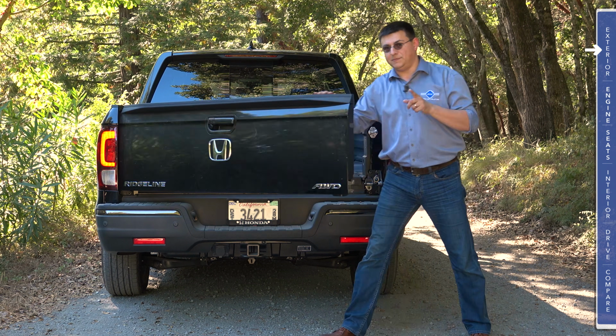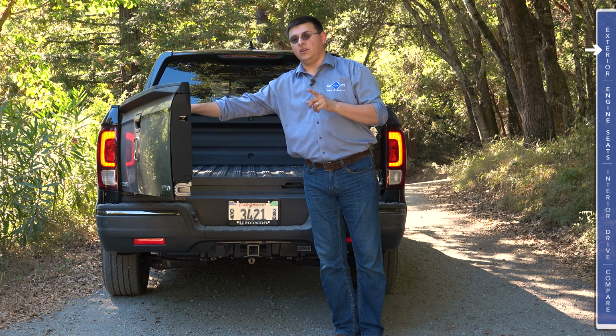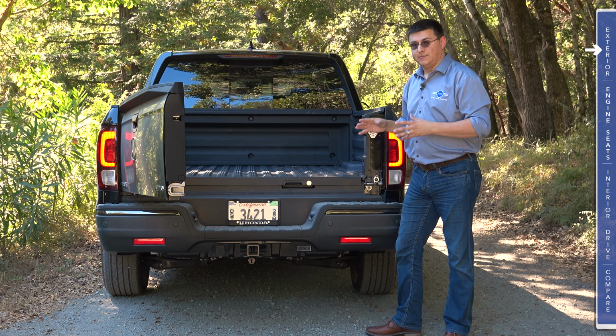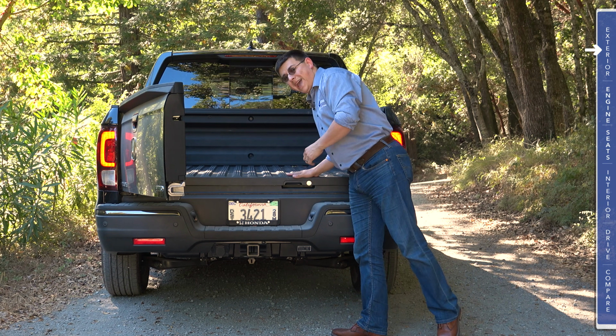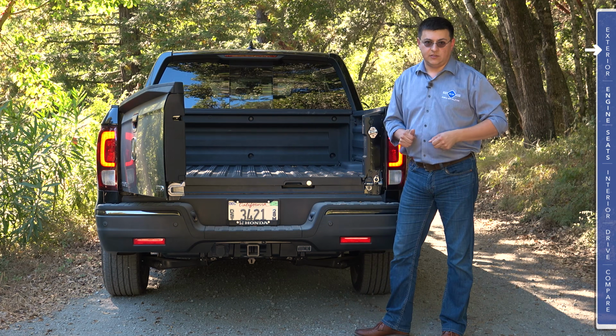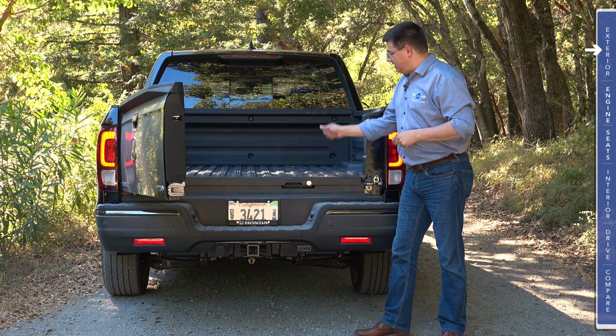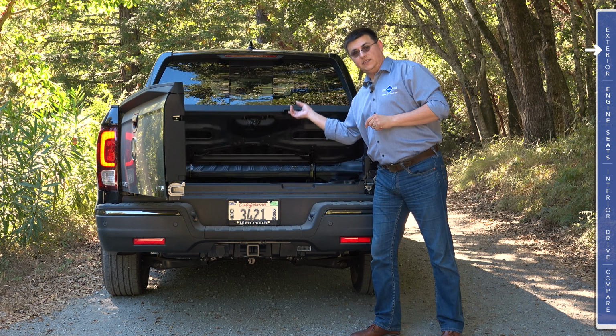The tailgate not only flips down like a traditional pickup truck's, but it also opens to the side like that to allow easier access to the bed, especially if you wanted to do something right here at the back of the bed and you wanted to get up real close to it. You may be wondering why this is a useful feature. The reason for that is this bed also has a trunk built into it.